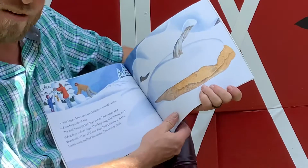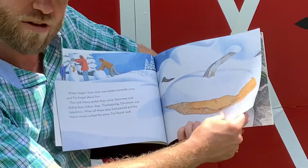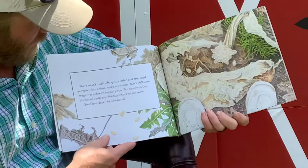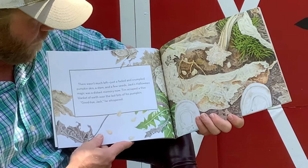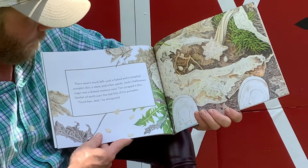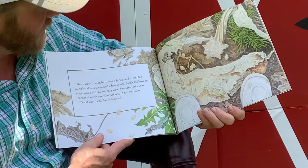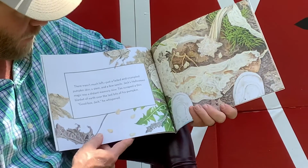What do y'all think Jack looks like now? After all that snow and the rain, what do y'all think he looks like? Let's find out. There wasn't much left, just a faded and crumpled pumpkin skin, a stem, and a few seeds. Jack's Halloween magic was a distant memory now. Tim scraped a thin blanket of earth over the last bits of his pumpkin. "Goodbye, Jack," he whispered.